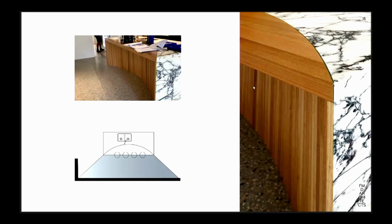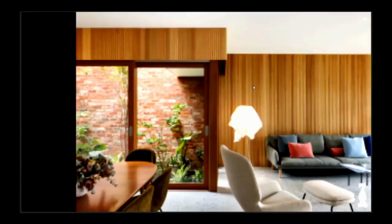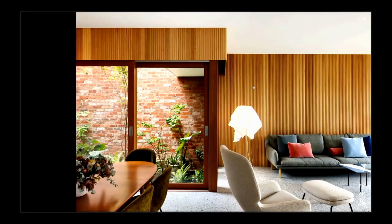This inlay work also references the lost skills of decorative inlay seen in the furniture designs of the Victorian era, which are rarely used or seen today. The fluted timber wall linings are a negative imprint of the timber battens of the exterior screen beyond.